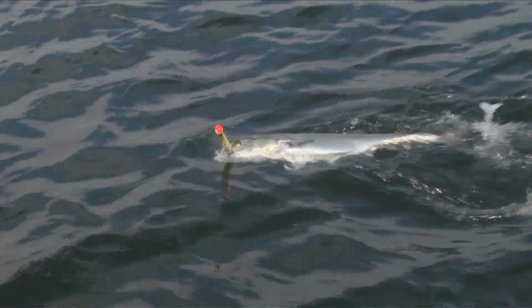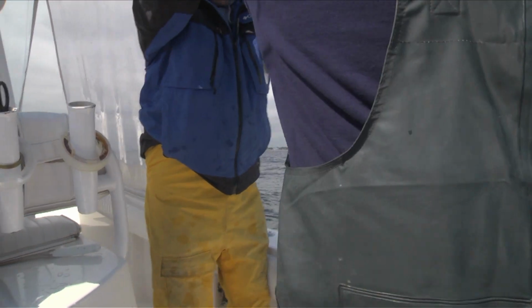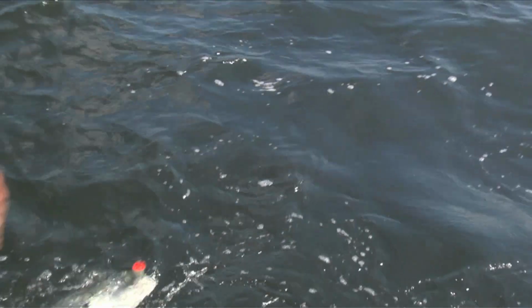That's a nice fish right there. Big bluefish. Let's bring him right in. Oh, that's a big slob, huh? Look at that thing.